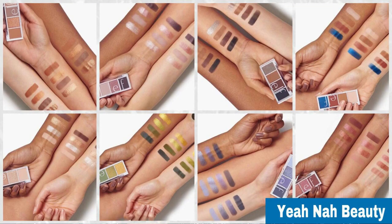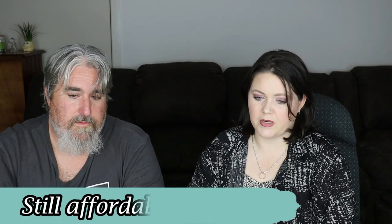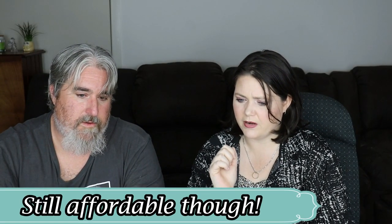So, let's move on to number 16, which is the e.l.f. Bite Size Eyeshadows. There are 8 of them, and they are quads. Now, in Australia, e.l.f. is a lot more expensive than it is in America. In America right now, I believe these are either $3 or $4. If they came to Australia, they would probably be about $10 to $12. But for four of them, that's manageable. It's still affordable when you're looking at Australian prices for makeup, even if it's the drugstore.